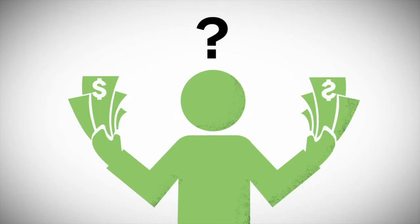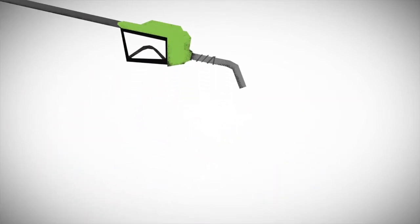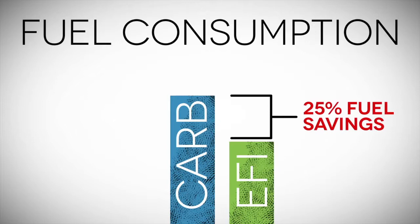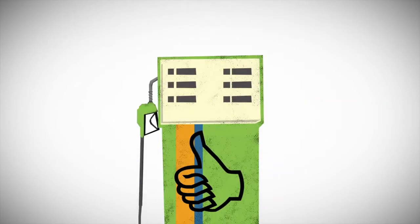So what does this mean for someone looking to buy a commercial riding lawnmower? The biggest difference is fuel savings. Fuel consumption tests show EFI engines outperform carburetor engines by an average of 25%. That's pretty good when you translate it to savings at the pump.